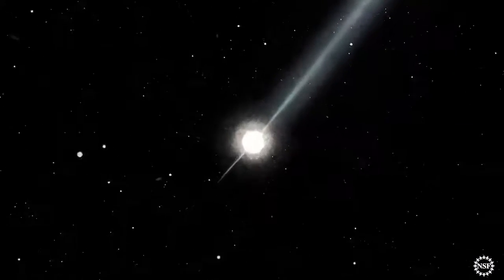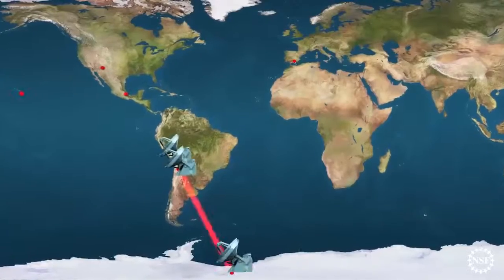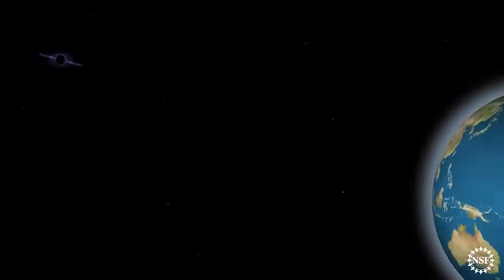But the M87 shadow is very, very small compared to the galaxy that surrounds it. So in order to see it, we needed to build a telescope as large as the Earth itself, given the wavelength of light we were trying to observe. And to do that, we use a technique called very long baseline interferometry, which you can see a schematic of here.